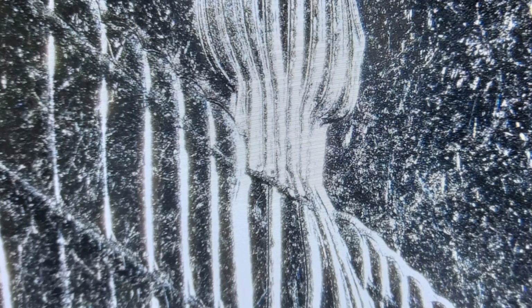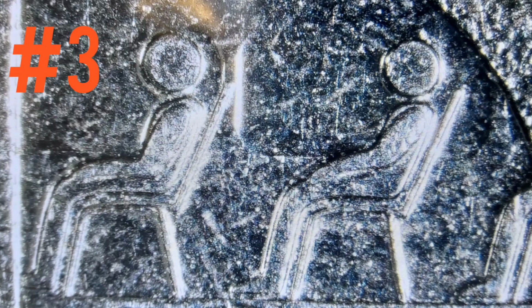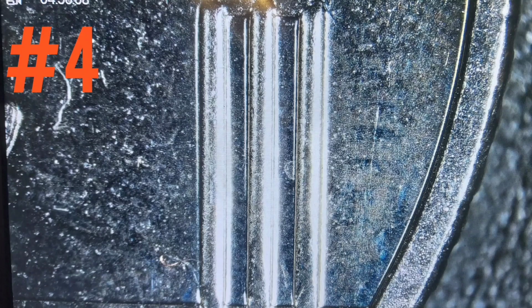The 2018 and 2019 alphabet coin sets are identical. Obviously, apart from one of them says 2018 and the other says 2019. All the designs, though, on the backs of the coins are the same. So again, these are 5 of the 26. Can you work them out? As always, it doesn't take long for someone to get them all correct.